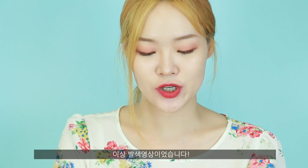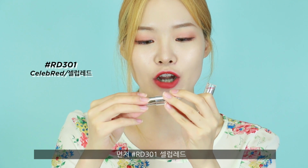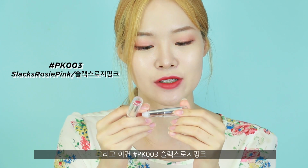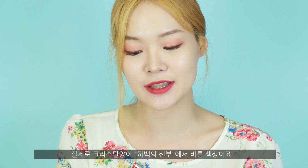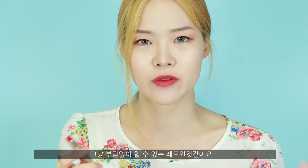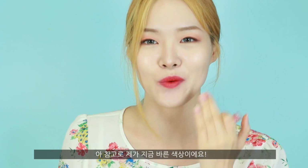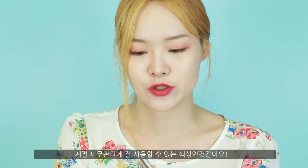So that was it for the swatches, and my favorite colors out of all of them were these two right here. This is the RD301 Celeb and then this one is PK003 Slacks-Rosy-Pink. I really love this red. It's actually the lipstick that Crystal wore in that Habeg의 신부, and I think it's just one of those reds that you can wear anytime because it's not a full red. It's actually what I have right now. It's not a full red, so it's nothing overwhelming because it has that hint of pink. And so I think this is a great one to wear anytime, you know, regardless of the season.